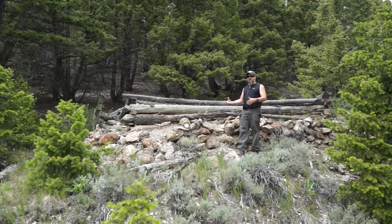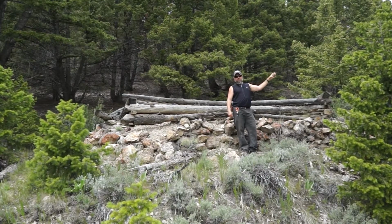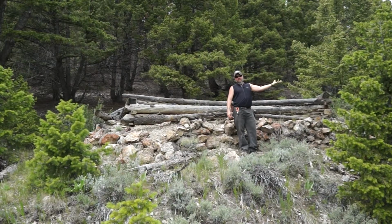So where we're at here is the upper workings, like I said. We've got 3 adit entrances up here, only one of which has been saved by a culvert and has the workings in it. The other 2, once you're in there, you can see where one has been backfilled and bulldozed, and the other one, who knows where that goes. But like I said, there's a lot of workings.